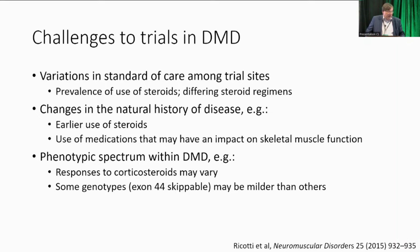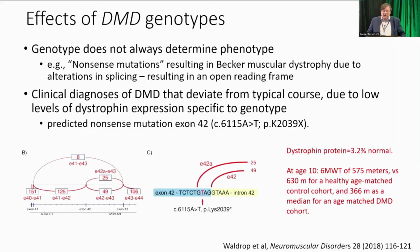And then there is the phenotypic spectrum within DMD itself. Variation in the mutations that cause the disease allows minimal but measurable amounts of dystrophin expression that might have an impact on disease. Some of the genotypes might be milder than others. These considerations are probably less relevant in CMT1A and PMP22-related disease than they are for individual mutations for other diseases. I want to just mention a couple of these.